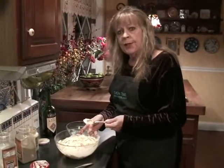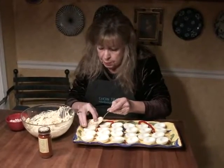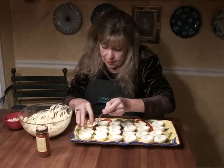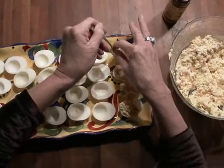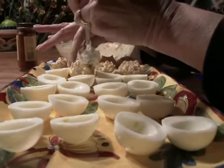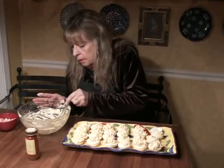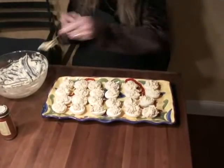All I want to do now is stuff my eggs. Usually about a teaspoon's worth fits nice. You want to make sure people are getting a lot of lobster. Last one. Perfect.